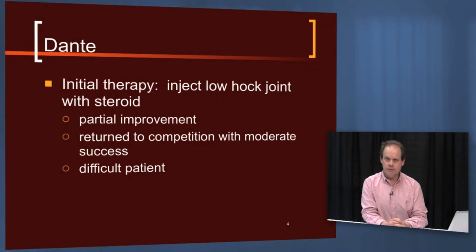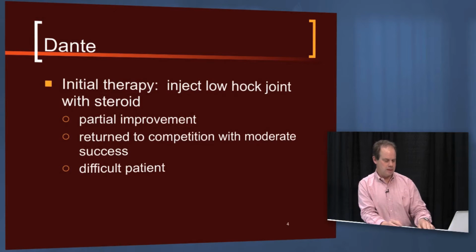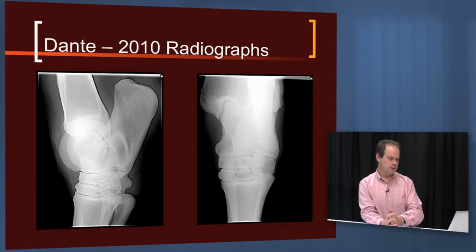About anything that you squeezed or poked at on his leg, he didn't like, and he would try to get you. So he did not help the initial veterinarian, and when he eventually got to us, that was also the case. It made it very difficult to help him. But anyway, after the hock injection, the owner reported some partial improvement, certainly never resolving the problem, but they thought it helped. They brought the horse back into competition, back up at 4th level dressage with some level of success.